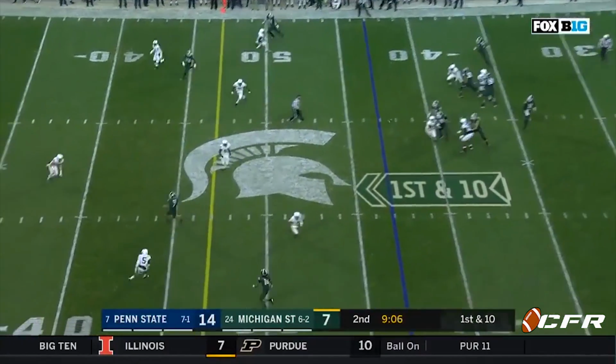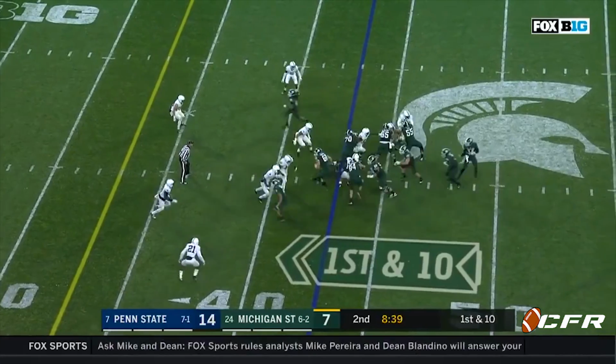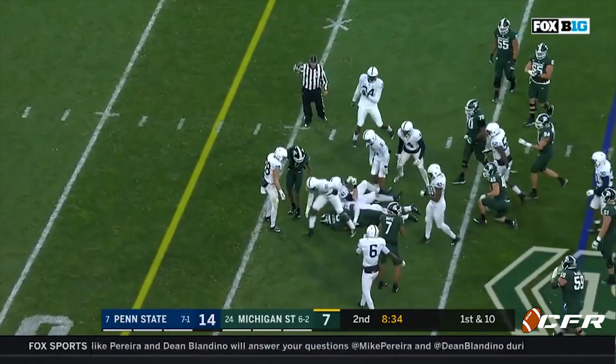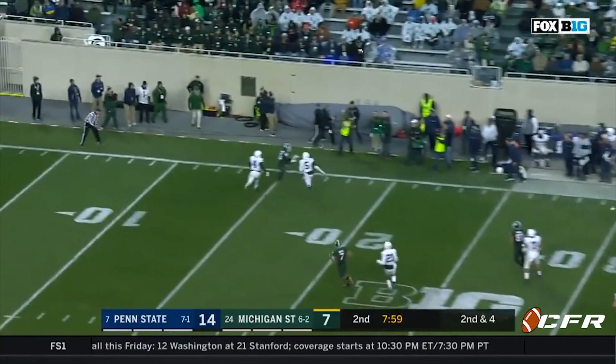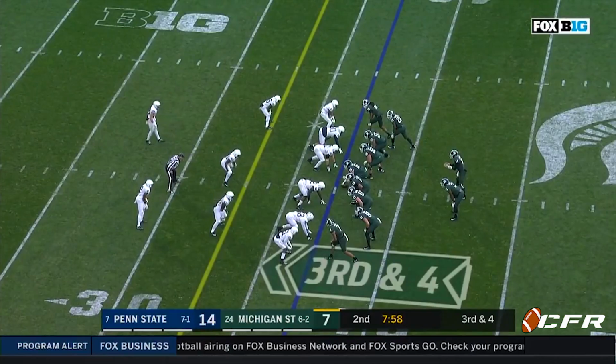They look to throw again. Felton Davis has room. First. Back to the ground here, L.J. Scott. Lowering the shoulders, spinning his way. Grip on the football, so it's not as hard to throw in wet weather. He's rolling out here and throwing one to the sideline. It is spot on, but incomplete.